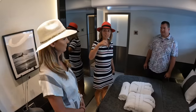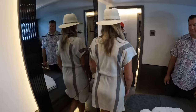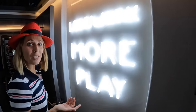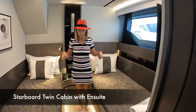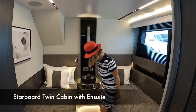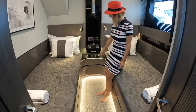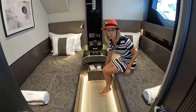All right, let's go check out another cabin, which is now on our starboard. This is unique. I've yet to see this on any yacht. This is our double cabin, right? Love this. I think it's quite clever. Unless you have the slidable beds, it's a really clever way of using space because it just gave us an actual storage down here.